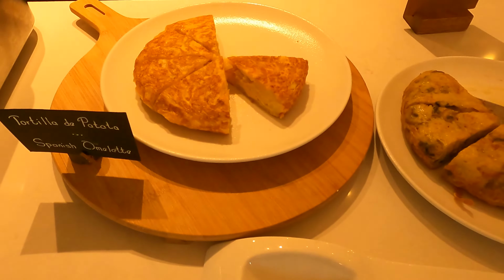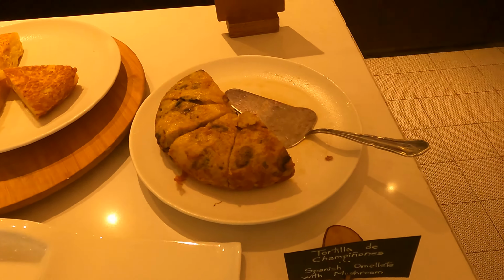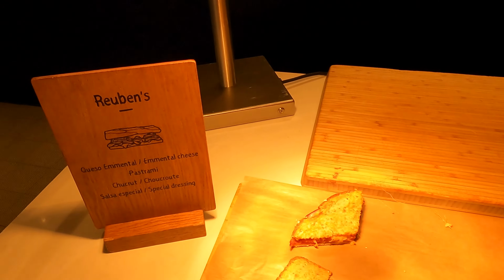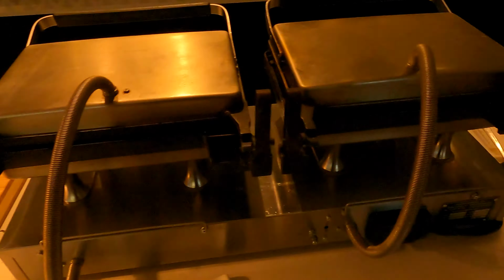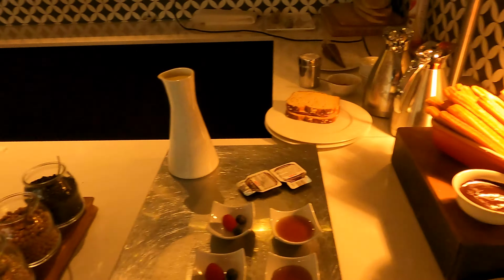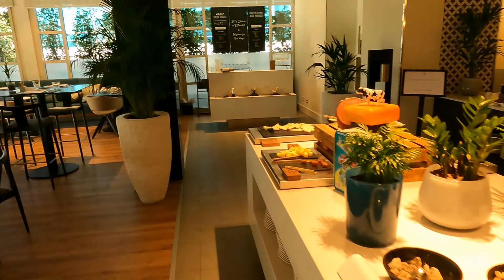And the Spanish omelette, and what is this? Tortilla, Spanish omelette with mushroom. Let's see, what is this one? It looks like it's called Reuben's salsa with special dressing, the waffle and pancake, and the churro station. I'm starving. Okay, let me see what I can get for the drinks right over there.